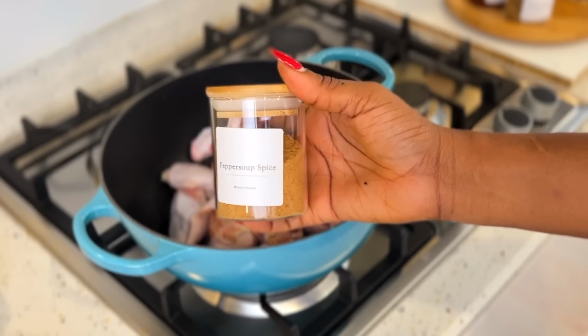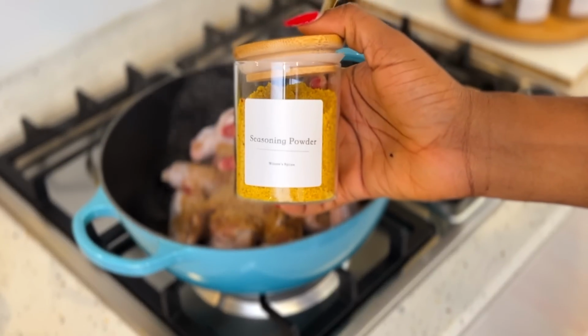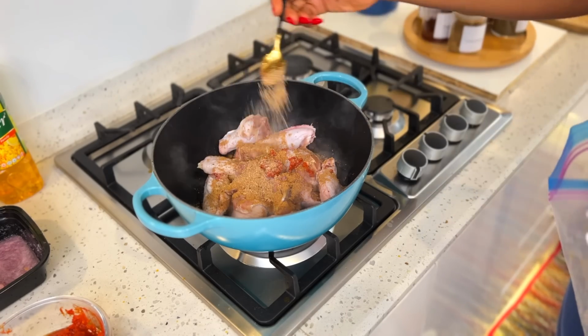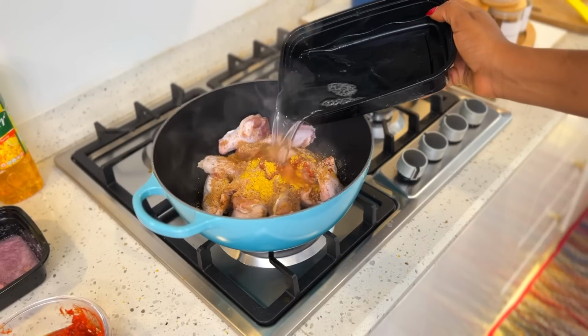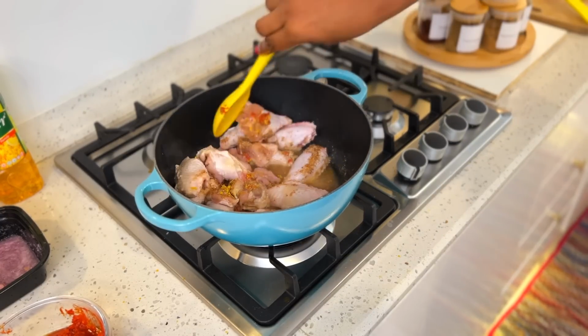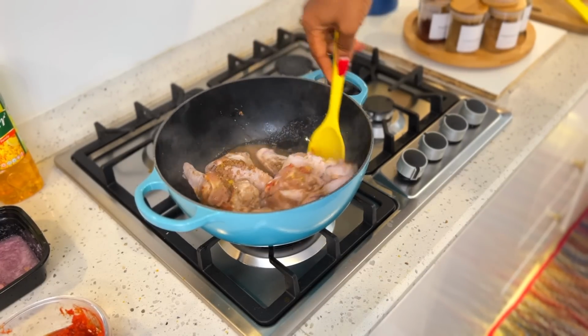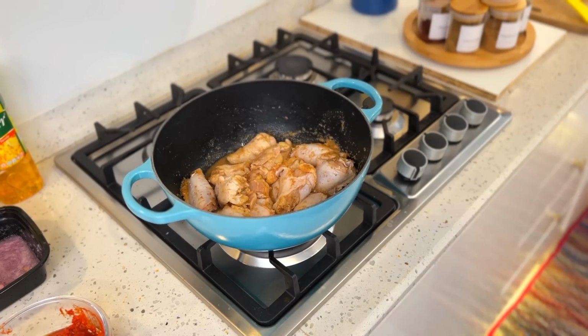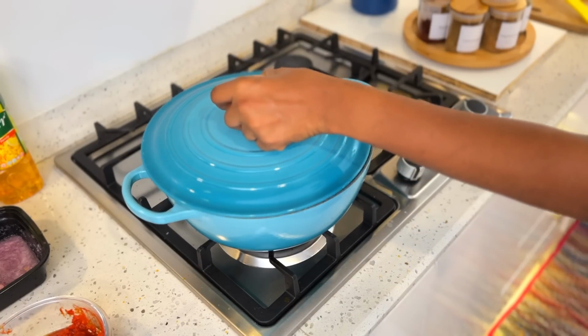Seasoning this up with some pepper soup spice, seasoning powder, lots and lots of crayfish, and I'm also adding a little bit of water. Now I'm adding a little bit of water because I want the seasonings that I added to really penetrate into the meat. So I'm adding just a little bit so I can cook in that little bit of water on very low heat. The secret to getting the perfect pepper soup is to cook on very low heat.